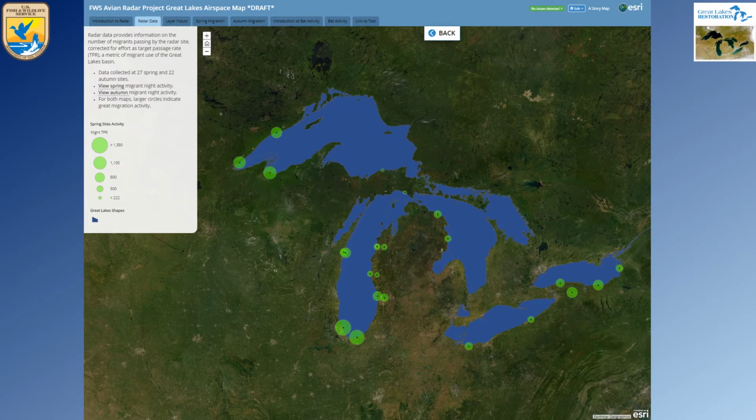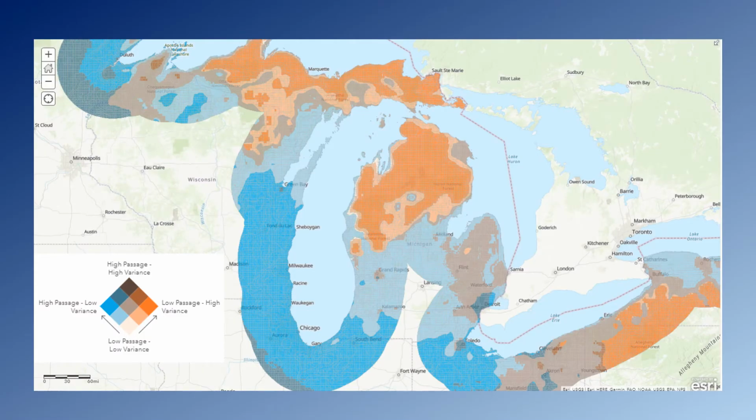So again, we're combining this with the data that we have on the amount of animals moving through an area. This is our target passage rate. When we take this data, we can combine it with those other data layers and use a process called empirical Bayesian kriging to build a map. Combined, using empirical Bayesian kriging, we get a map that looks something like this.